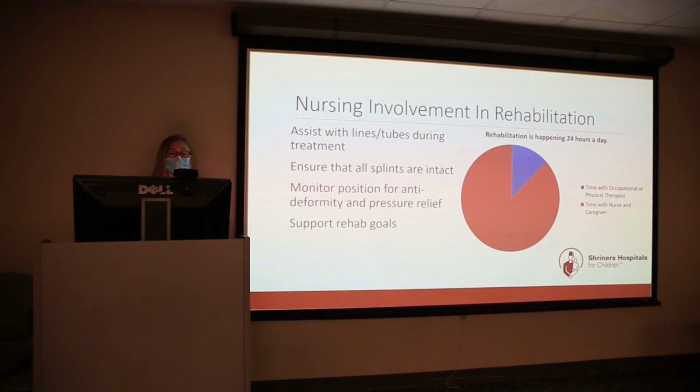So monitoring the patient's position to make sure that they are in anti-deformity position, and we'll go through that just to refresh you, and that they're in a pressure relieving position, and to support our rehab goals.